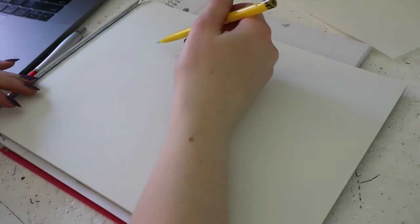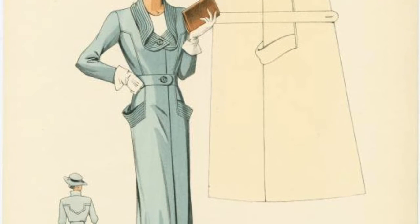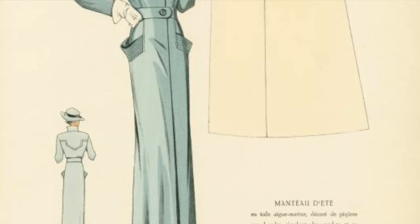This next idea is actually totally stolen from a magazine, so I'm not even going to bother sketching it out. I'm just going to show an image of it on screen. So this, I just think is absolutely beautiful. It's so elegant and interesting in the way it's pieced, and I would really love to try and replicate it.